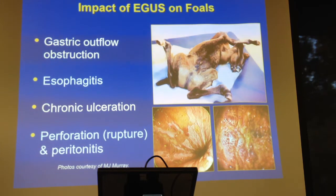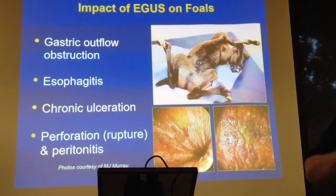because it's still digesting milk. And that is primarily done in the small bowel, not the large bowel. But an adult horse, a non-foal horse, needs a large bowel, needs less of a small bowel.